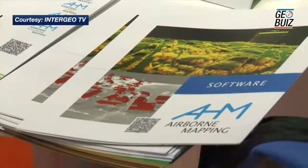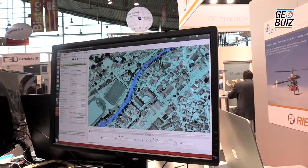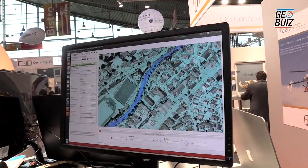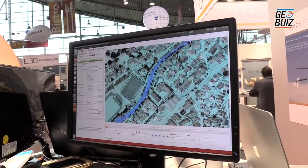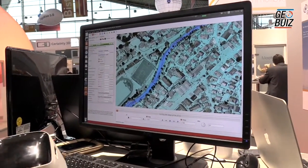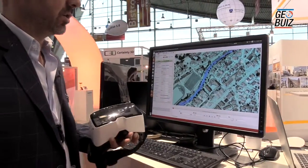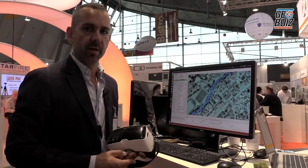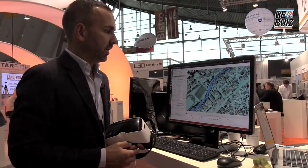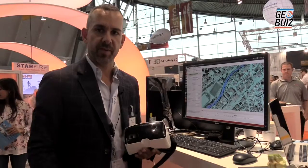The darker blue you can see here is the water level calculation based on a certain amount of water which needs to pass through, and the hydraulics and everything was done on this joint topobathymetric point cloud. The data and the final results will be used for river restoration, for flood care, for flood prediction calculations and so on. That's one of our newest items for Geo 2015.